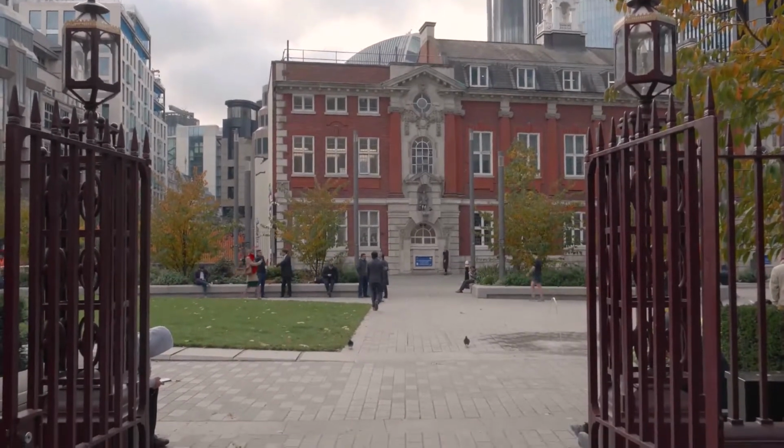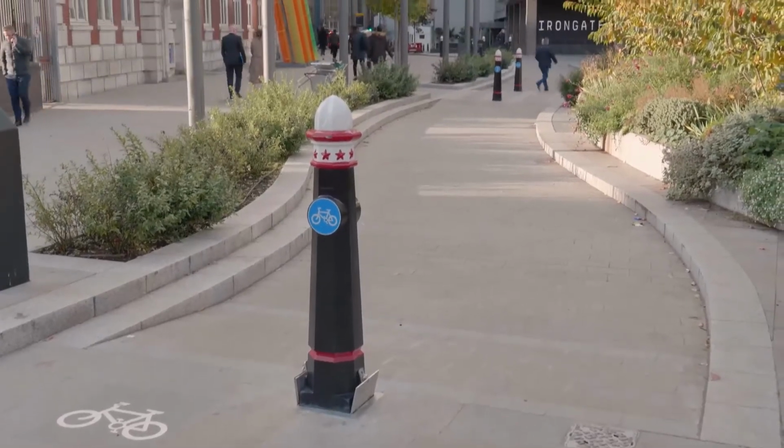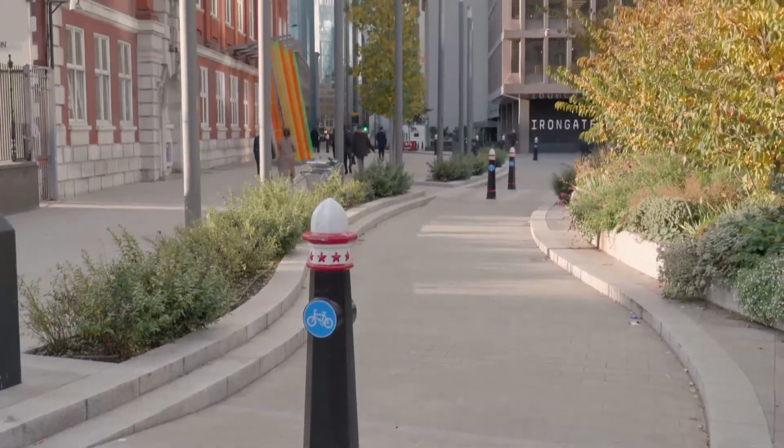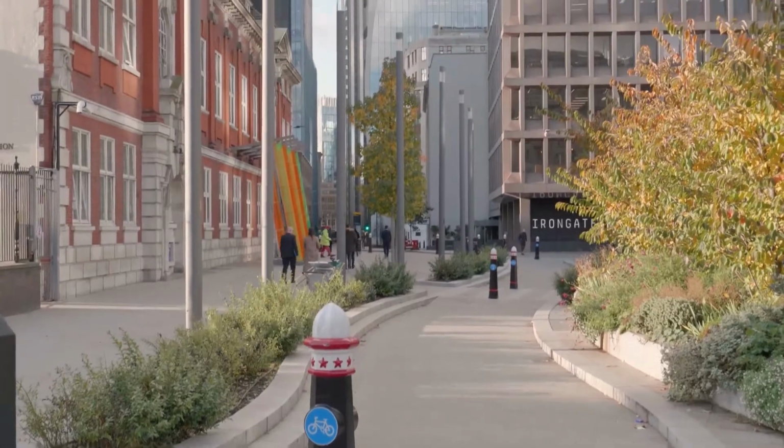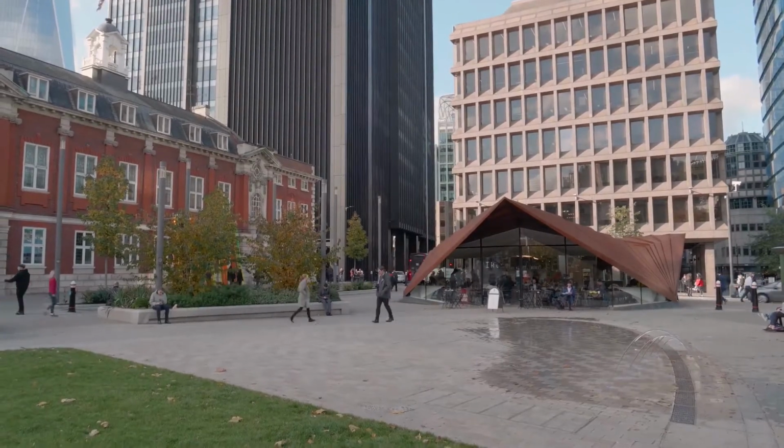People pass through the space, it's a natural confluence. Cyclists pass through the space as well to ensure that they are able to do so safely, but also interact well with what's going on in the space. The cycle track is slightly to the side, but it's connected into the cycling infrastructure within the city and within London. There's a pavilion building, which is a cafe.